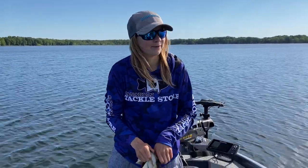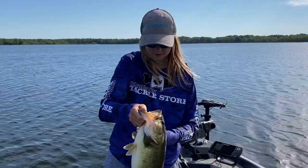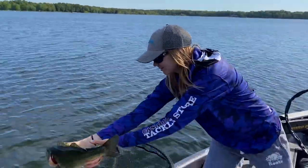Hooks are legit. I didn't even set the hook in time because I felt them when I was jigging it. There you go. They're stocky in here, eh? He's short, but he's got a little bit of a belly to him. Thank you, sir. Again, on the jig. There's nothing else I would rather be doing on opener than fishing a jig.